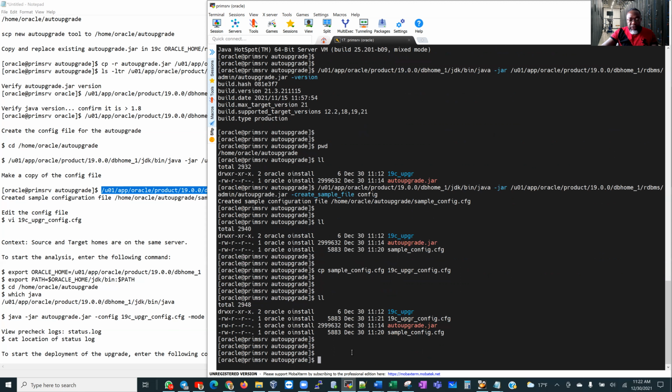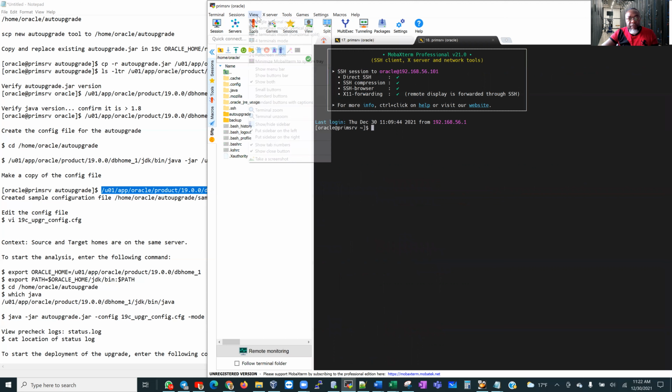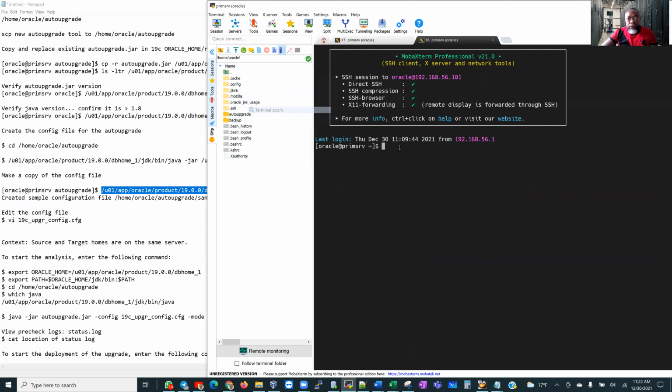So it is time for us to edit this file and make the necessary changes that we need. In order to edit, of course, on Linux we would use a vi editor, and I would go ahead and edit this file. Before I edit this file, I would like to open up another Oracle session. That way it makes it a little bit easier for me. Let's make the terminal zoom a little bit bigger. That way I can pull some information that I need into the file that I am editing.